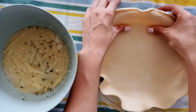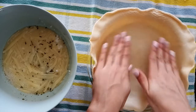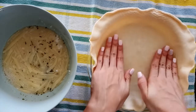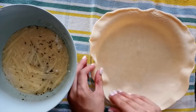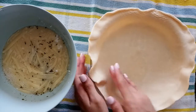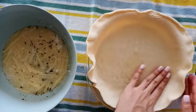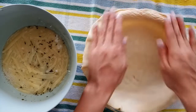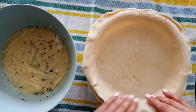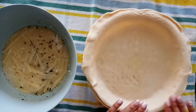We need to press firmly. That's what the directions say. Press firmly into the bottom. This looks all catawampus to me. It's okay. It's okay. It's okay. All right. Okay. All right.